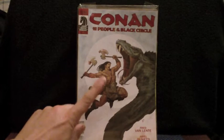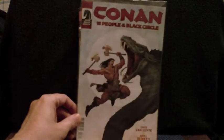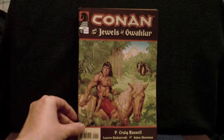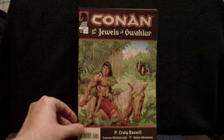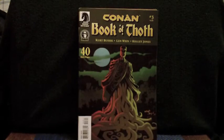I believe The People of the Black Circle is a 4-issue mini-series. I'm going to have to look for issue number 4. This is Conan and the Jewels of Gwalur. I have issue 2 and 3. I finally managed to find issue 1, written by P. Craig Russell.